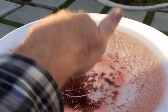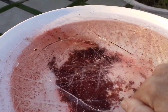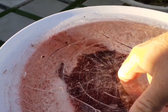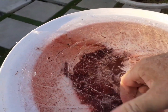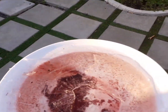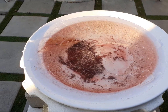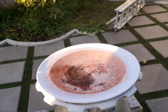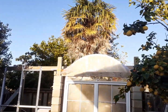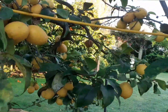Wow, there's... Oh, that is a lot of ice. Wow, that's quite thick. That's 4 mils thick. Wow, wow, wow. I was not expecting 4 millimeters of ice on the fountain this morning. Gosh, it's going to be beautiful. Let's keep that in mind.